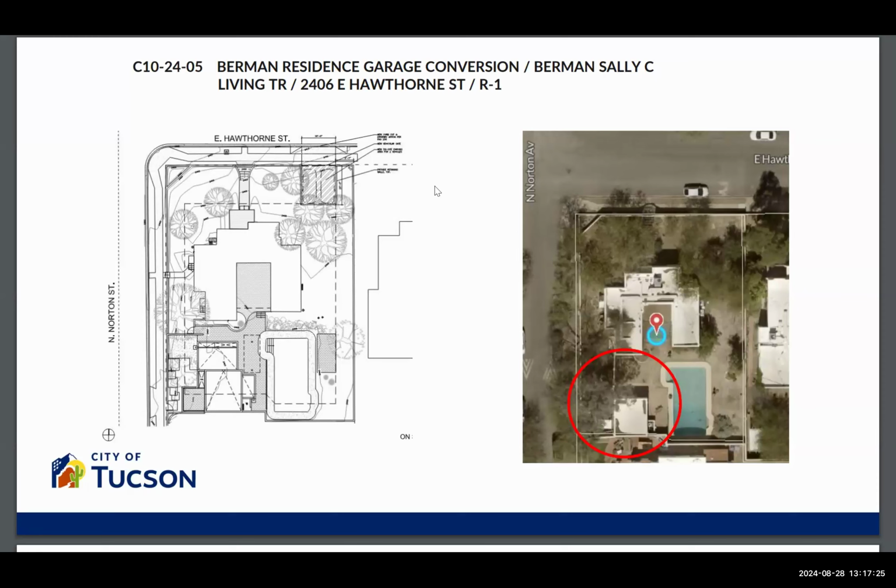Okay, this is C102206, Berman Residence Garage Conversion at 2406 East Hawthorne. This property is approximately 0.3 acres, zoned R1, which is a residential zoning classification, and is developed with a single residence.